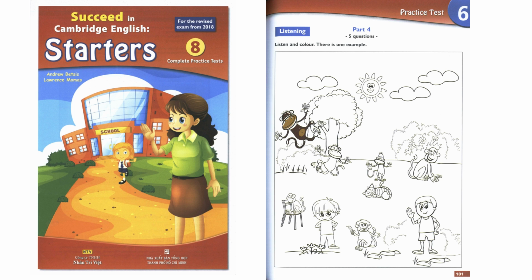Four. Look, there's a monkey in front of the flowers. Yes, there is. Colour it grey. A grey monkey in front of the flowers. Yes, that's nice.